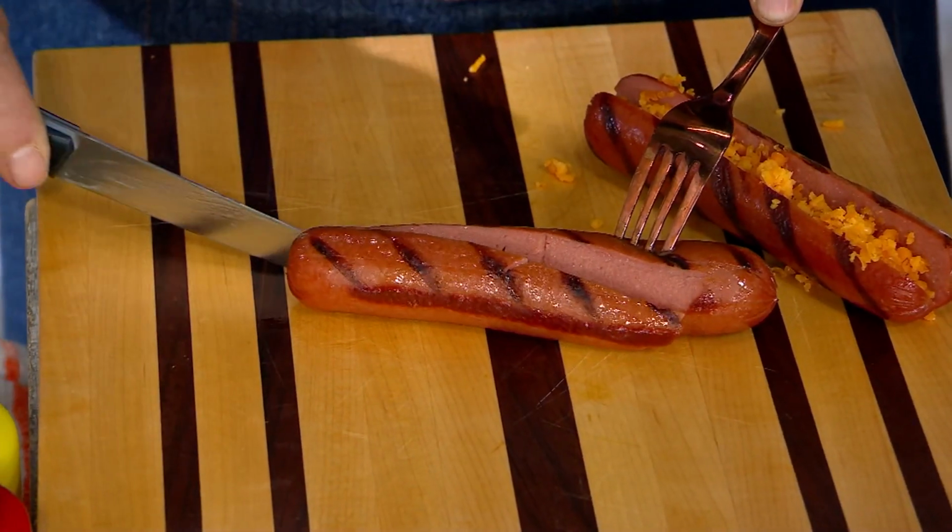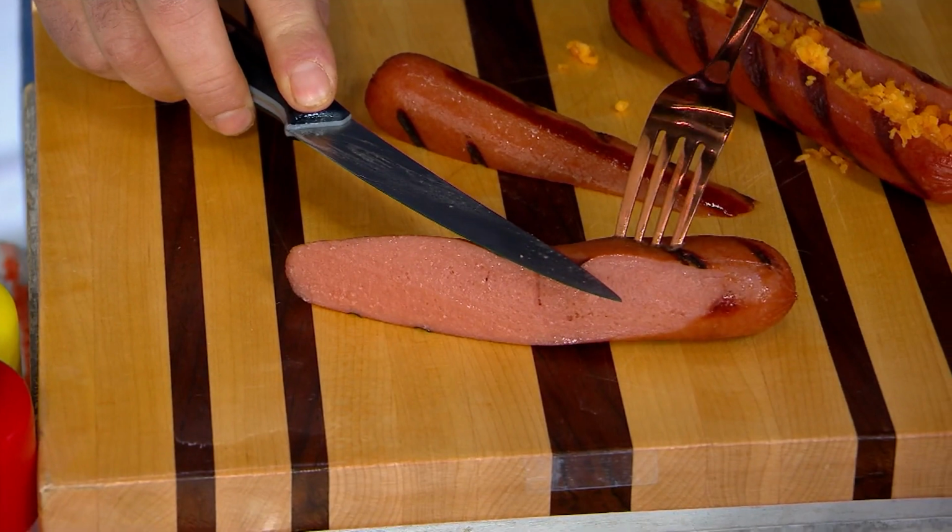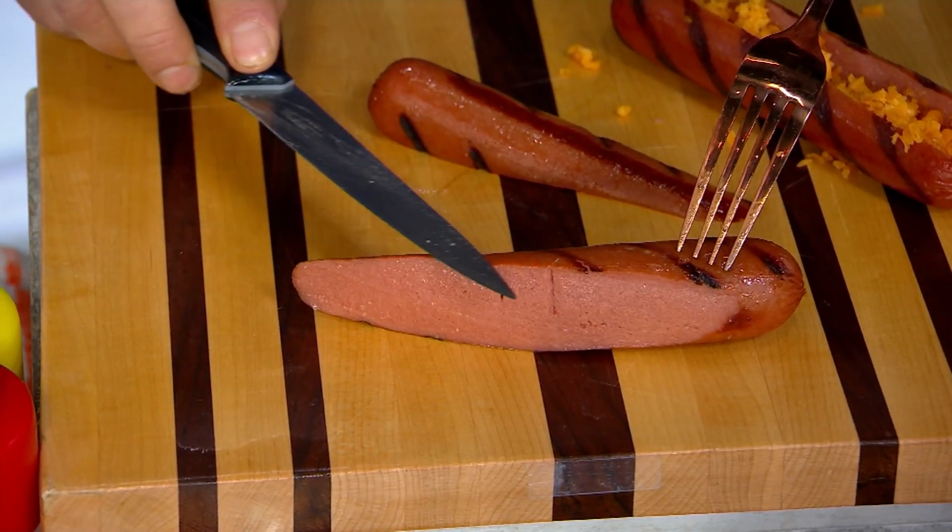Until summer for a hot dog. Why have we ever done that to ourselves? And this is no hot dog. This is actually a steak dog.